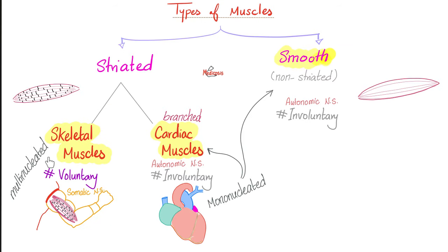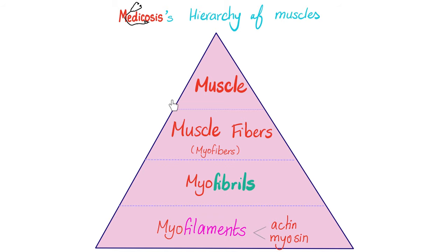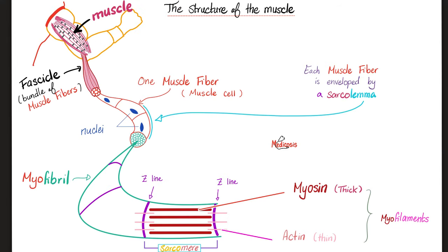You have three types of muscles: skeletal muscles, cardiac muscles, smooth muscles. The difference among the three types of muscles was discussed before in my comparisons playlist in a video titled Types of Muscles. Pause and review. Each muscle is made of muscle fibers. Each fiber is made of myofibrils. Each fibril is made of myofilaments. The filaments are either thin, actin, or thick, myosin. Muscle, muscle fiber, myofibril, sarcomere, between the two Z lines.